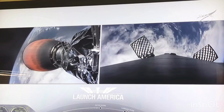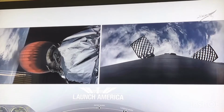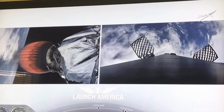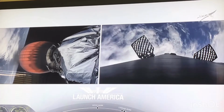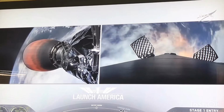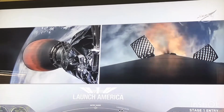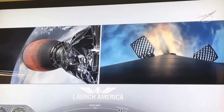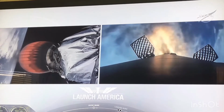Just about 10 seconds away from that first stage starting that entry burn on your right screen. We should be able to see that view live. Stage 1 entry burn started. And there is that entry burn signal beginning. This burn lasts about 36 seconds long. Stage 2 FTS is safed.